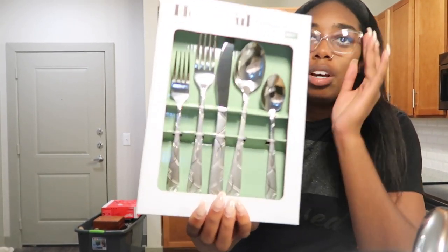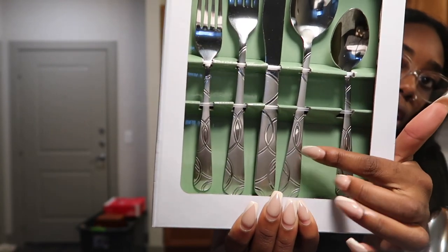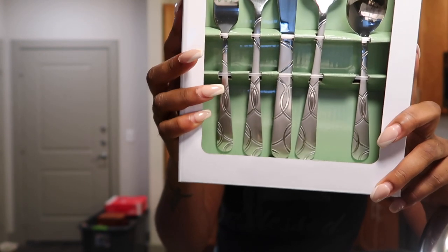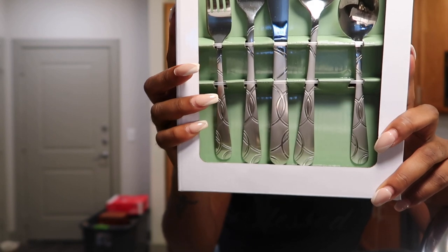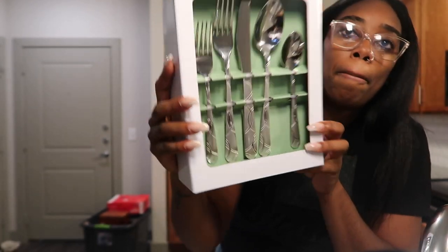I also picked up this flatware set. It's from Ross as well. I just thought it was kind of cute because they had the little detailing here on the handles. It's six salad forks, six dinner forks, six dinner knives, six dinner spoons, and then six teaspoons. So it's a 30 piece set. I thought that was really cute.